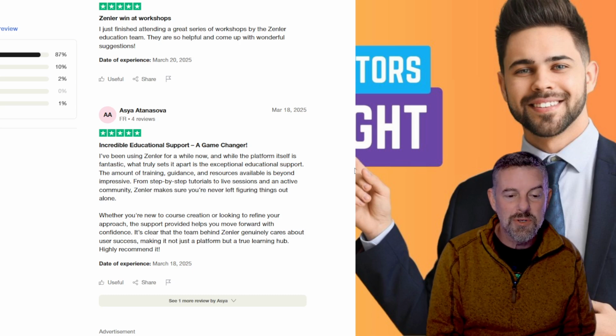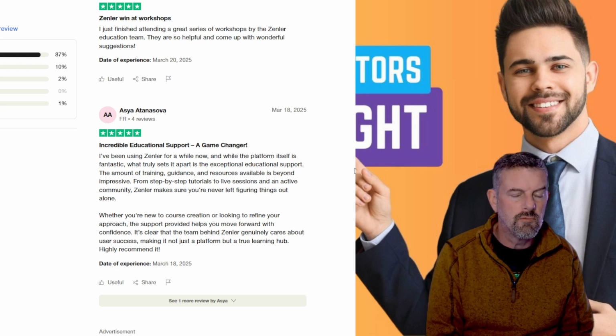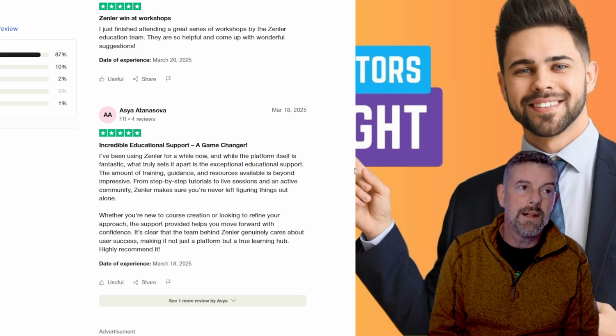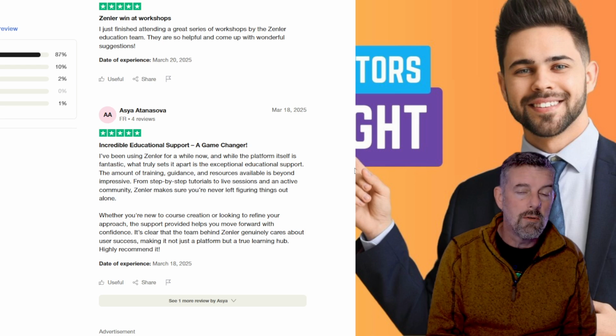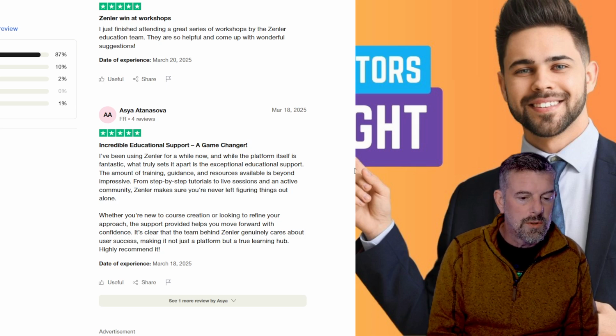So from step-by-step tutorials to live sessions and an active community, Zenler makes sure you're never left figuring things out alone. That's really key. And we back that up by having a live support desk. We have a live support desk running where you can be on with one of the education team in a group environment. You can come on, ask your questions, get them answered, and jump off. Someone else can ask a question, and then jump off. So we tend to find that people stay for a long time. They listen to other people's questions and the answers, and they just build their knowledge up by doing that. And we do that once a week. At the moment, we might go back to 2 days a week, and they're 2-hour sessions that currently Mammy runs, and she does such a good job.